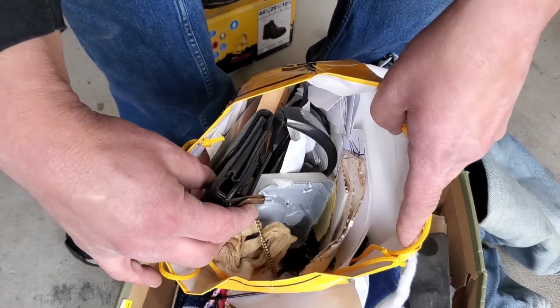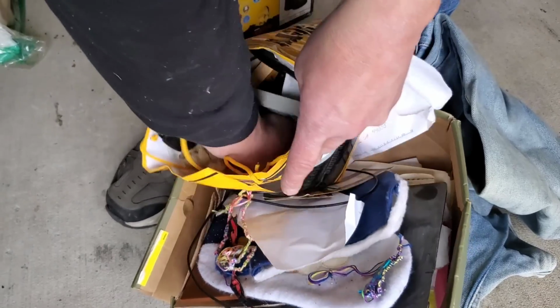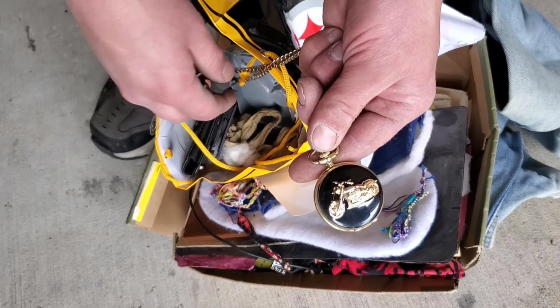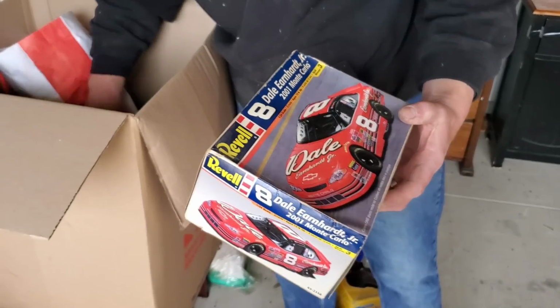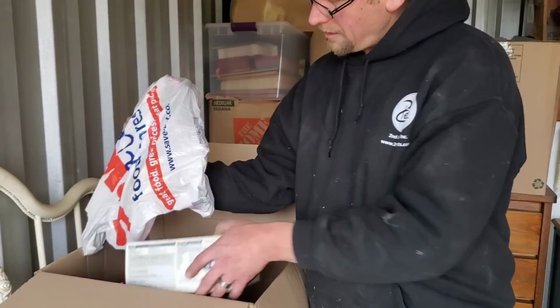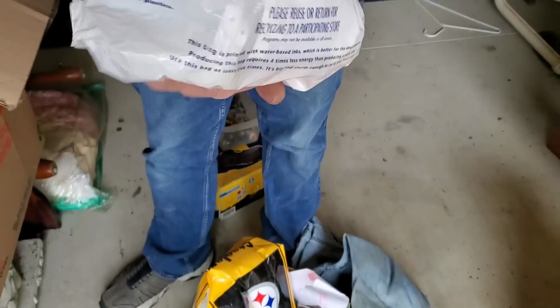Camera, glasses, a little pocket knife. There's that bracelet in there. Hold on. See, when we go through the shop, we'll find all this kind of stuff. Oh, it's a pocket watch. Motorcycle pocket watch. So it's one of those things you just don't know. Oh, right there. That's in there. So we got model space monkey. Right here. Gotta hurt some money in there. Box. Once again, just a box of randomness.